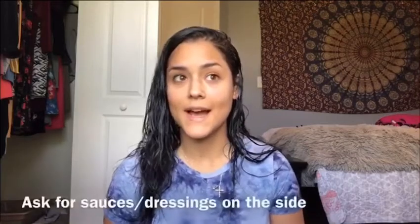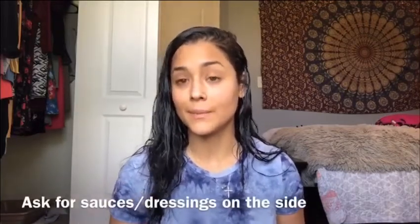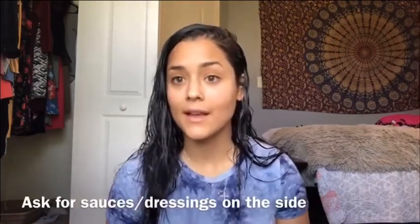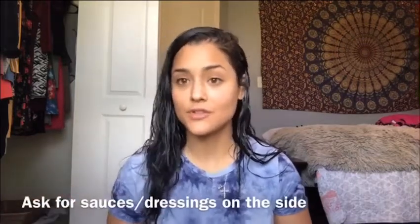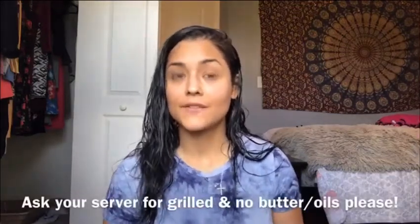My next tip when you're going out to eat is ask your server if there's any way, no matter what you get, to get the sauces on the side. If you get a pasta dish, ask for maybe the sauce on the side. That way you can dip the sauces, or if you're getting a salad, have the dressing on the side. Make sure you ask for dressing on the side. Ask for grilled things. You can ask for no butter.